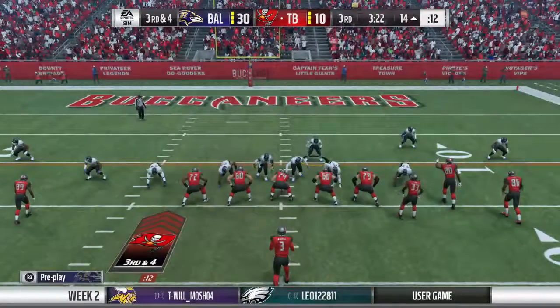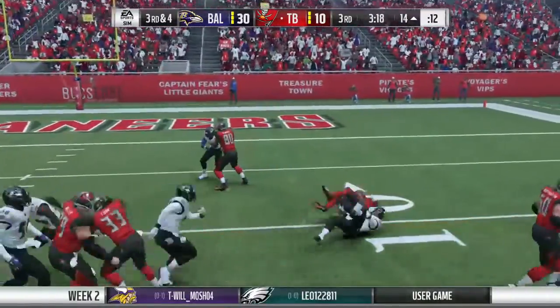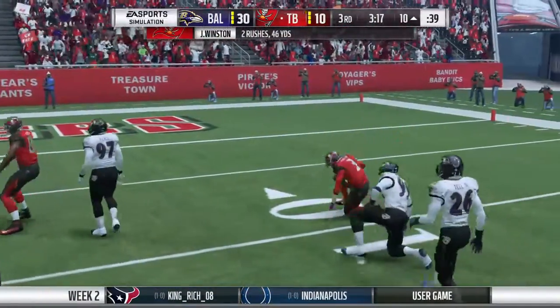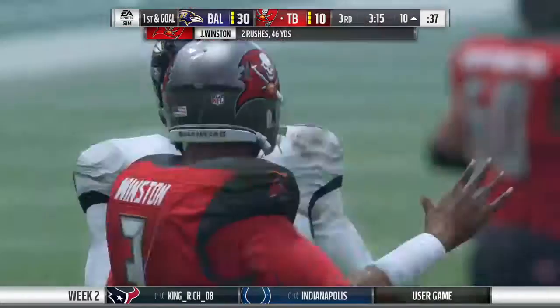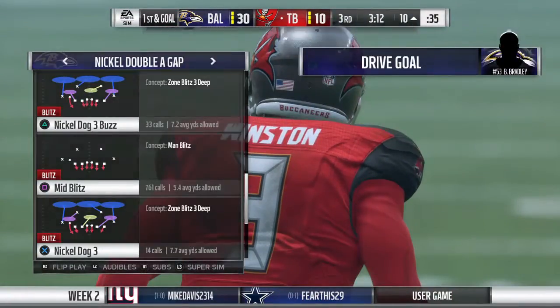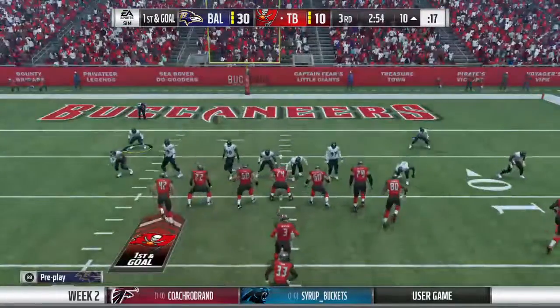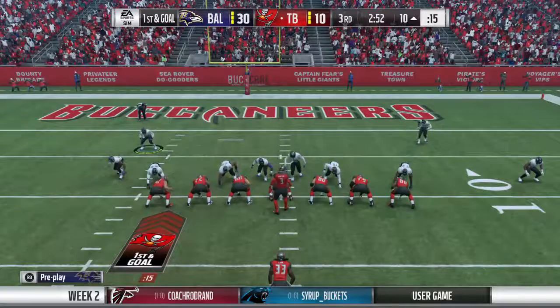Yeah, and they stopped him behind the line right there. They obviously watched the tape a few times and made some adjustments. And he's able to pick up the first down before he's tackled right at the 10. Give him a gain of 4, able to convert, and that sets up first and goal now. And on the outside, they're playing press coverage.